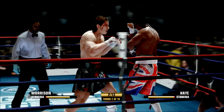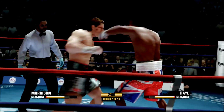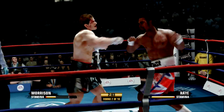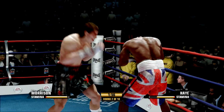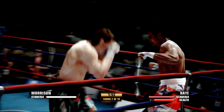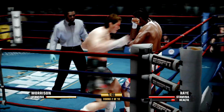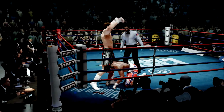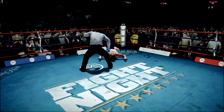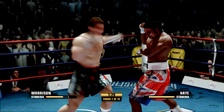Morrison's got to do a better job. He is getting rocked. Targeting that head with the combination punching. Morrison, he got caught by that right hand. He never saw it coming. He may be looking to clinch here. Did you see that? Oh, and he goes down after that punch. And it's been long overdue. He's been leaving an opening all night. David Haye's rising back up. That takes some guts.